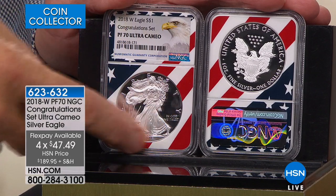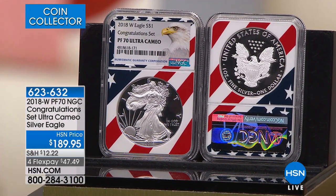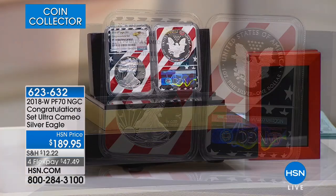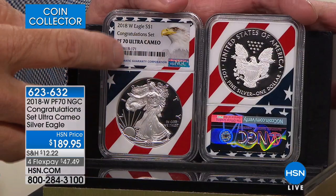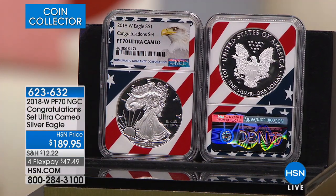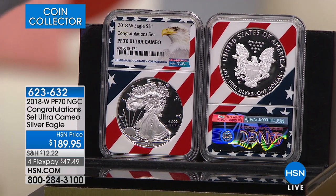I'm the exclusive distributor of NGC flag core. There are three major grading companies: NGC, Annex, and PCGS. NGC is very popular, as is Annex, as is PCGS, and this is flag core. I debuted this about 6 months ago, and I'm the exclusive distributor. You can't buy flag core anywhere else. Because what happened is this is in response to kind of the market, what I call the over-labelfulication of American coins.